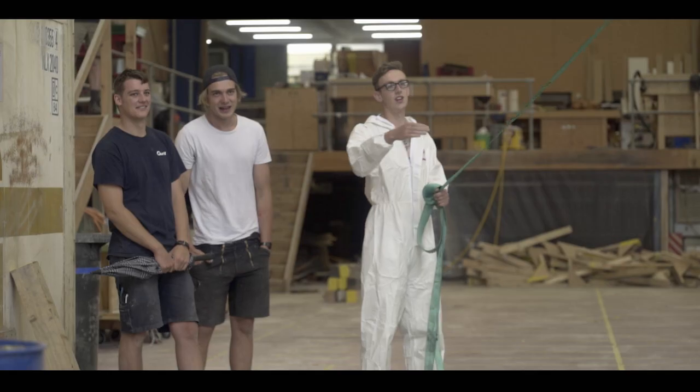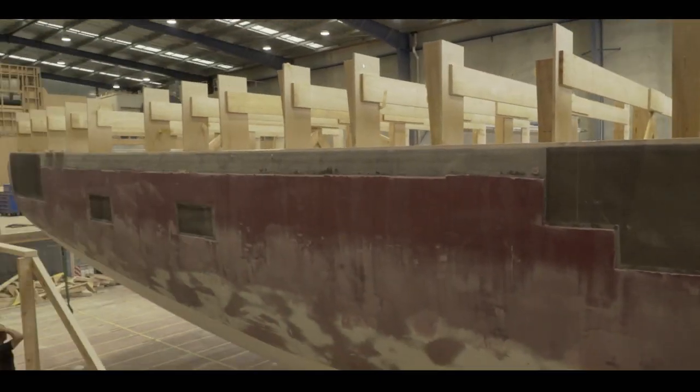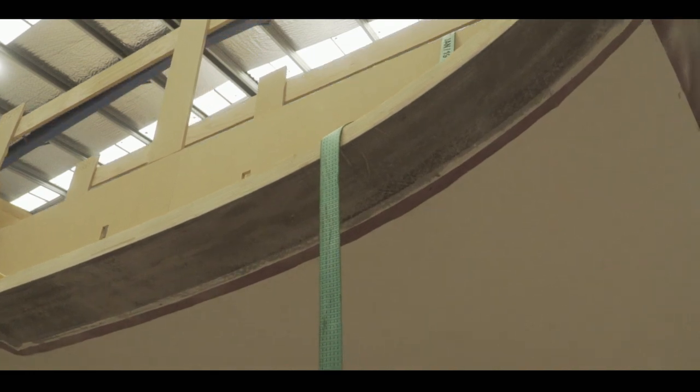Hull turning is always an exciting milestone. The size of this hull made this process just a little bit nerve-wracking. And then, with momentum on the build in full swing, this is a COVID-19 announcement.